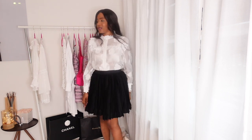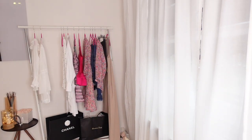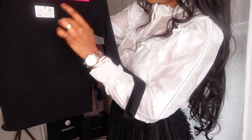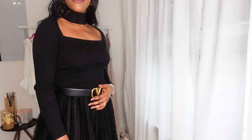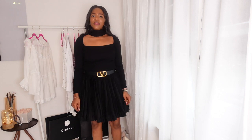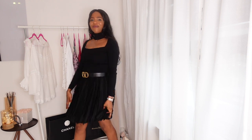Yeah, so I will also be styling it with this ripped sweater. I took the size M. So I just paired it with this beautiful sweater. And yeah, with the Valentino belt, you know, to just make it a little bit more stylish. So this is really beautiful. This is so sophisticated, gorgeous, amazing.